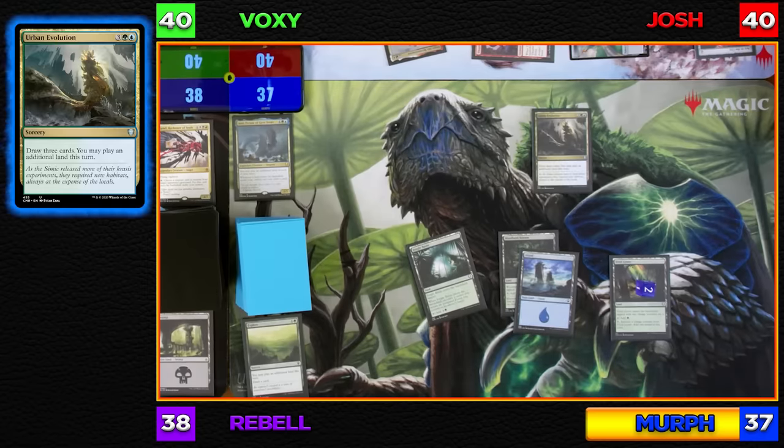All right, I'm going to untap all my lands. I'm going to draw my card for the turn. I'm going to play the Sungrass Prairie, and then I'm going to play Bread for the Hunt. Get that bread. Good morning, Thoppers. Let's get this bread.